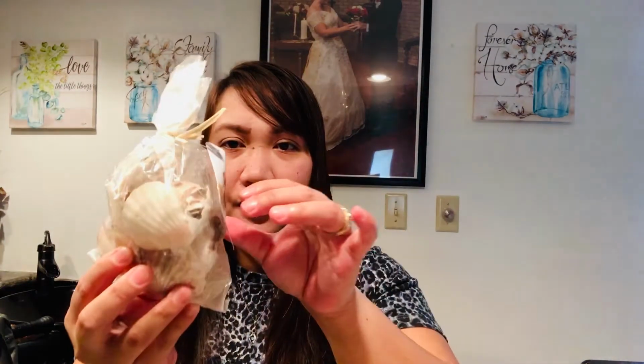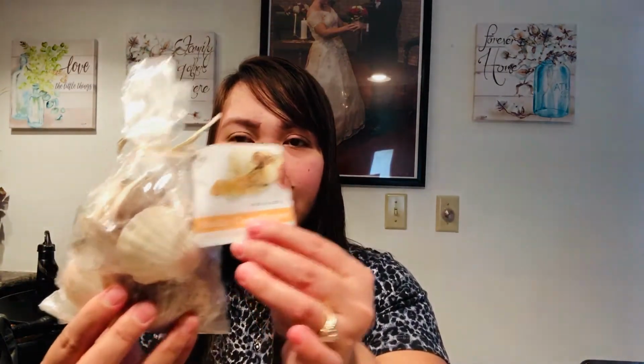And I also found these decorative accents. It's like a shell. I got 12 pieces of these. This is a garden stake. I got 12 pieces of this, so I'm still thinking how I will decorate my garden. And I also found these. I was thinking maybe I can put the shells in this basin, but I'm not sure yet.